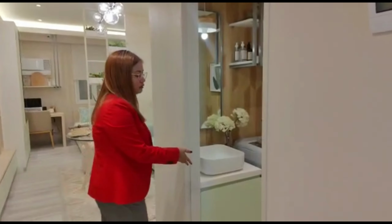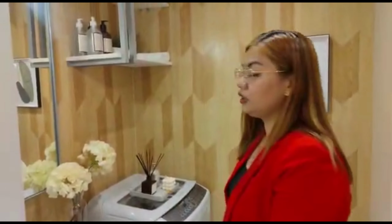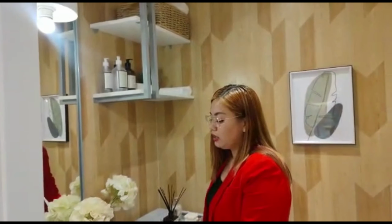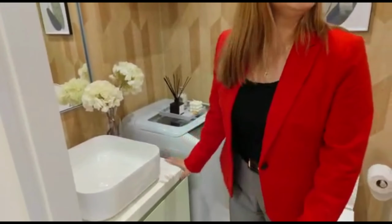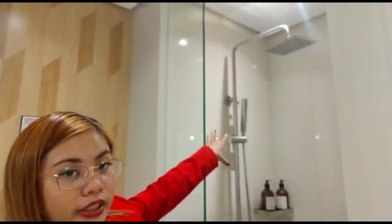So, this is the toilet. Upon turnover of the unit from SMDC, you have a provision for your washing machine. And then this will be your sink here. So, by the time the unit is turned over, this shower tub is also included.